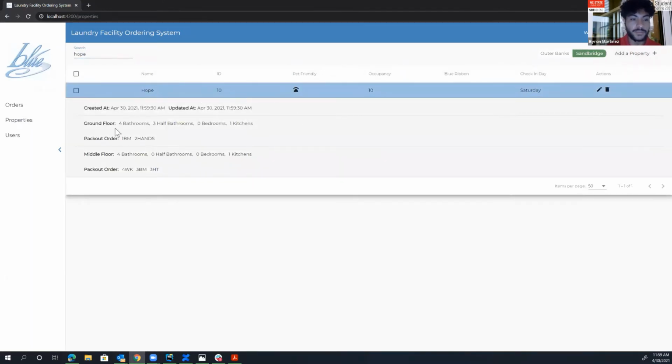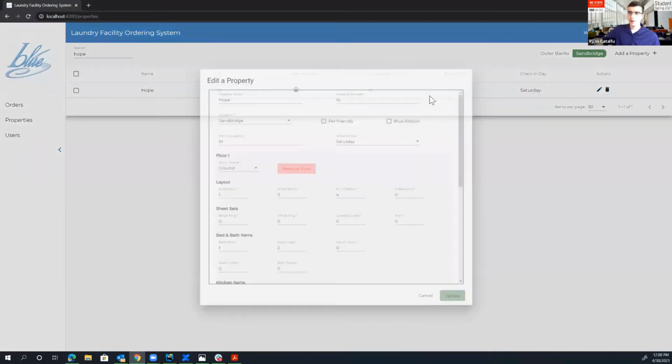Clicking on that property will expand the table and show the floor configurations for each floor. I'll let it transition over to Ryan, where he'll be able to discuss edit and delete functionalities for each property. Thanks, Byron. So let's say we wanted to adjust some information about this property. I'm going to press the pencil icon to open an edit a property dialog.